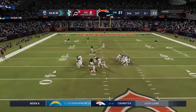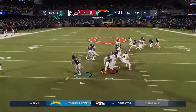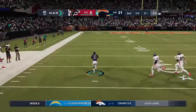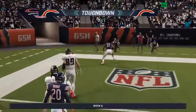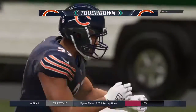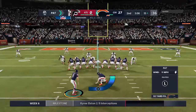They'll come out throwing here to start the drive. Into double coverage, and it's intercepted. Picked off at the 20. He's got the lane, and there he goes. And they will score a pick-6 for a Bears touchdown. That pick-6 extending this lead even further.